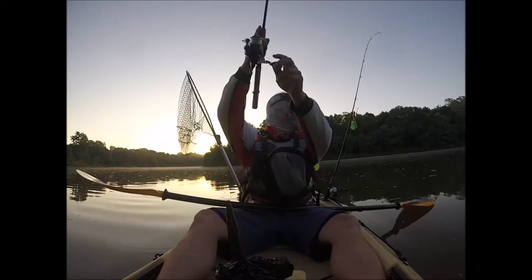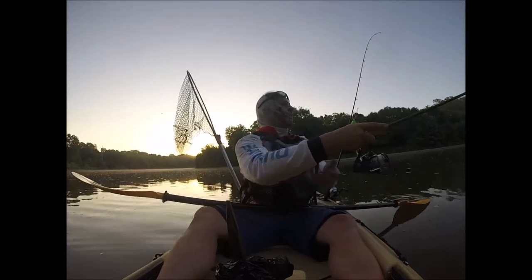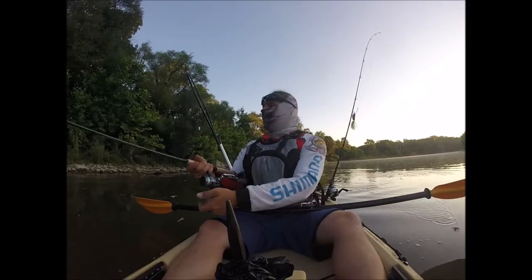Fish. Oh, no, I missed him. But yeah, I had a blow up right here at the side of the boat. If you sit just going like this along the edge.